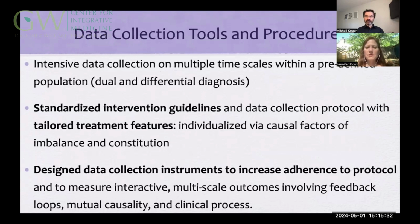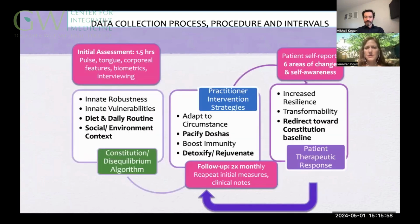So we use standardized intervention guidelines, and that's consistent with the best practices in research. But we maintain tailored treatment features. And so you end up with a hybrid protocol. And so you're both adhering to best practices within the paradigm and within the understanding of research. And the data collection instruments were designed specifically to increase adherence to the protocol. So that's an added benefit of the way that the data collection instruments were designed.